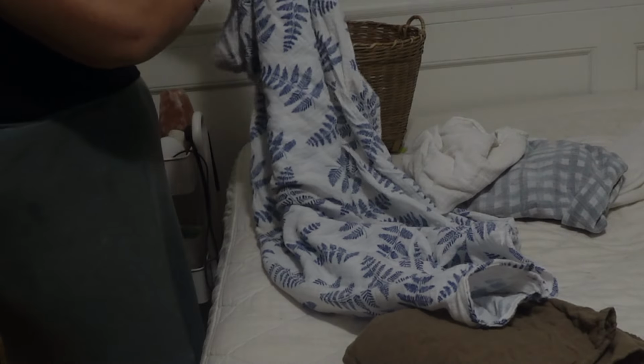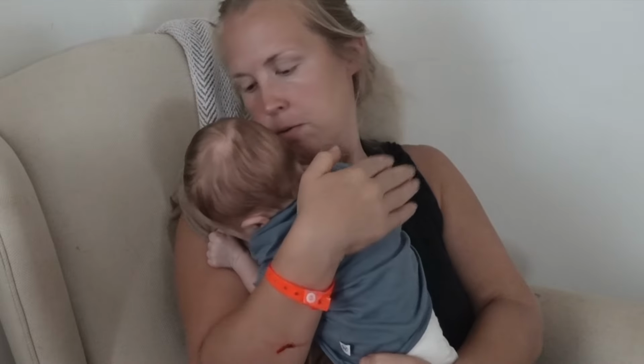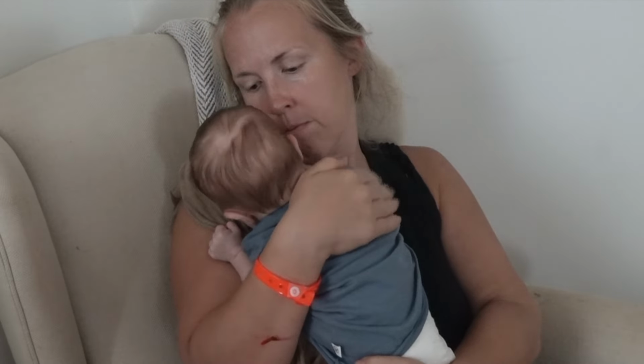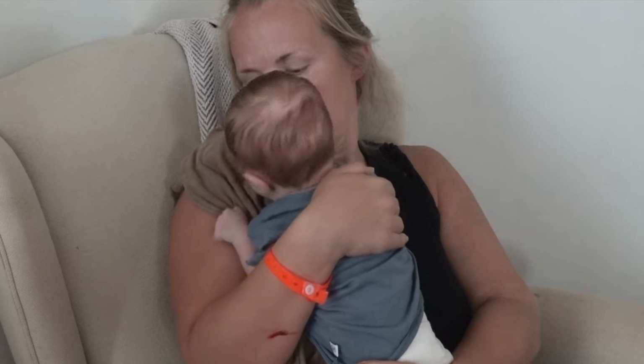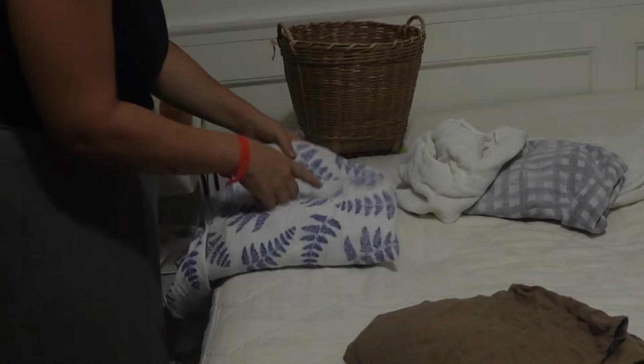I also use them for burp rags or spit rags. We had tons of burp cloths with my first. We still actually have all of those burp cloths. Some of them have become cleaning rags or shop rags, but we still have a whole pile of them in our attic that I probably need to just move along because I don't even pull them out anymore. If I need to burp baby, I just throw it over my shoulder in case they spit up a little or drool a little, and this is what I use them for.